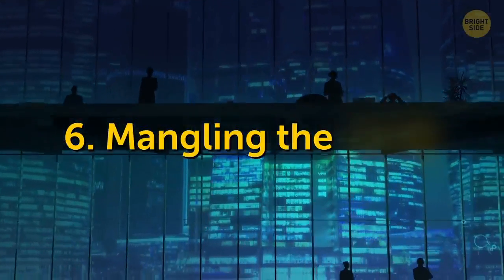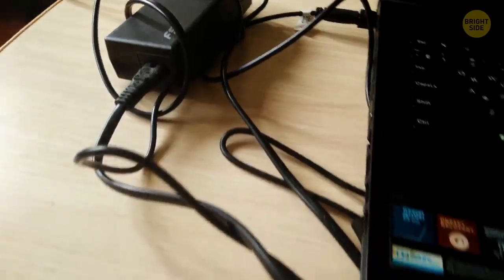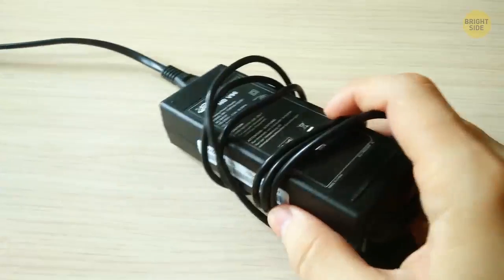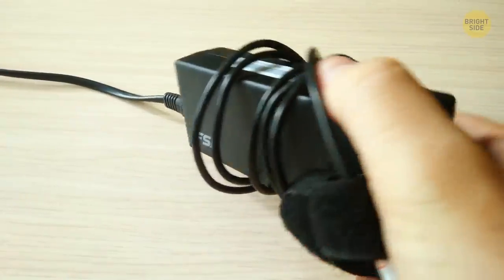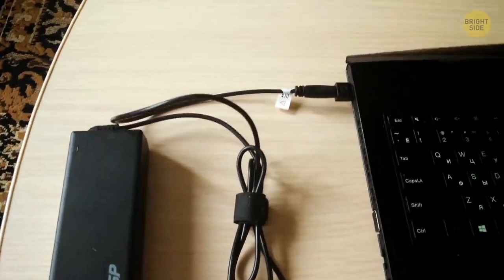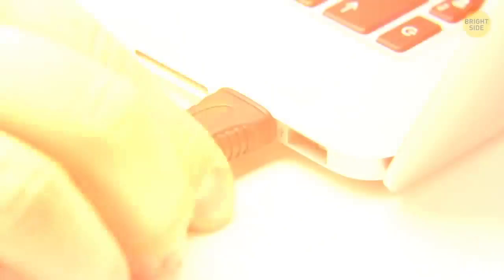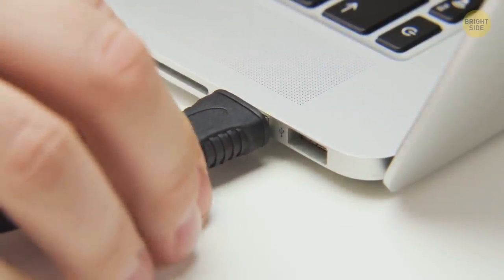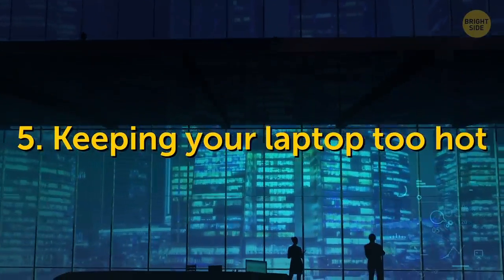6. Mangling the cords. What do the cables and power cords of your laptop look like? If they're all twisted and bent or wrapped around something to keep them bundled, don't expect them to serve you a very long time. You see, sharp edges, even on plastic objects, easily cut into the cords and ruin them. Bending does the same thing. So the best you can do is either bundle the cord over itself or the power adapter. And make sure all cables are attached to the motherboard and don't hang loose every time you turn the computer off and on.